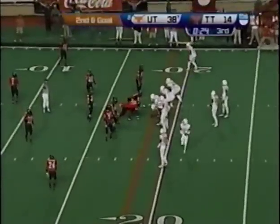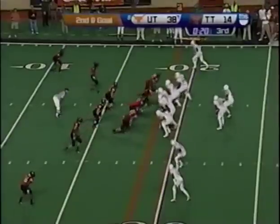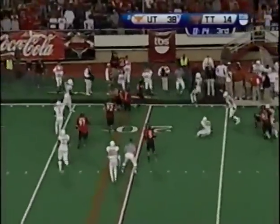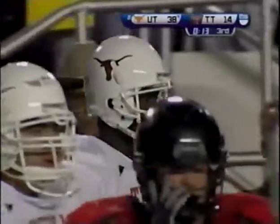Well, second down and goal now from the 18, 23 seconds left in the third quarter. It has been all Texas since midway through the second. Young looking to try to set up a screen pass. Bodies flying everywhere. He'll dance out of bounds back at the 23-yard line.